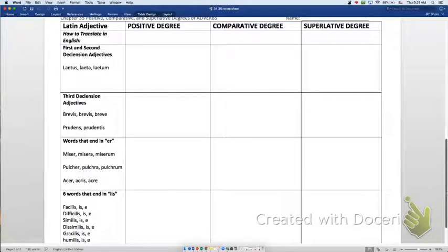So if the positive degree is a review from last year, how did you translate adverbs into English? Or how do you translate adverbs into English? What do you think? L-Y. So happy becomes happily, right? Okay, so if you are a first and second declension adjective, do you remember what you do to change it to the adverb?